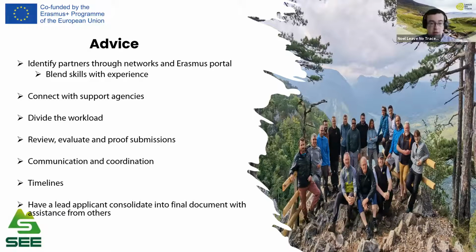If I was being safe, I would say you give at least a week when you have everything together to make sure that everything goes up onto the platform correctly, because you do not want to be struggling on the last day to upload the last bit. So give at least a week of time free to make sure that the application goes through the Erasmus portal correctly, and have a lead applicant consolidate into the final document with the assistance of everyone else. So the project will have a project coordinator, but also a lead applicant to make sure that the application goes through smoothly.